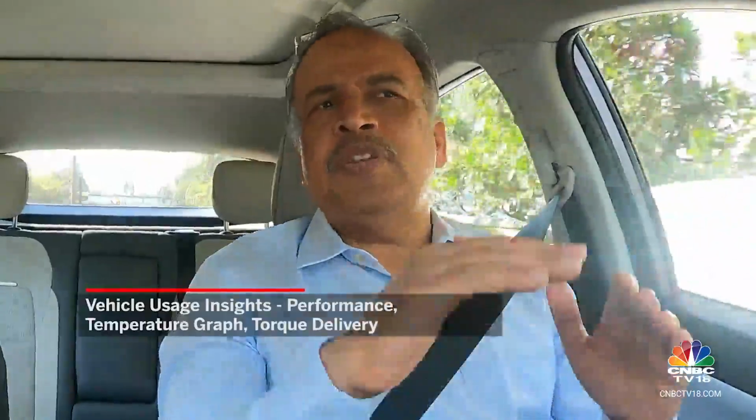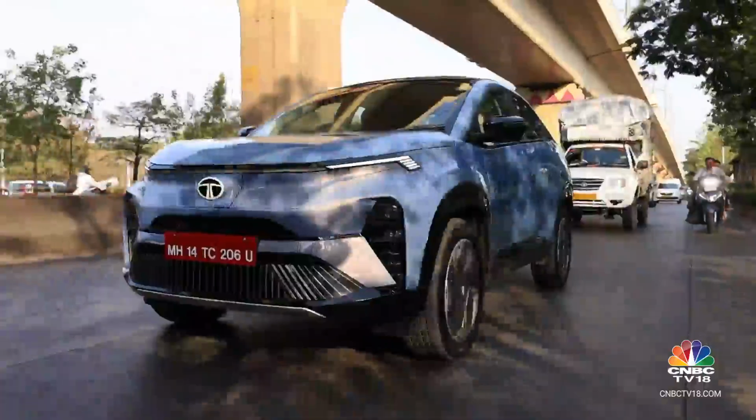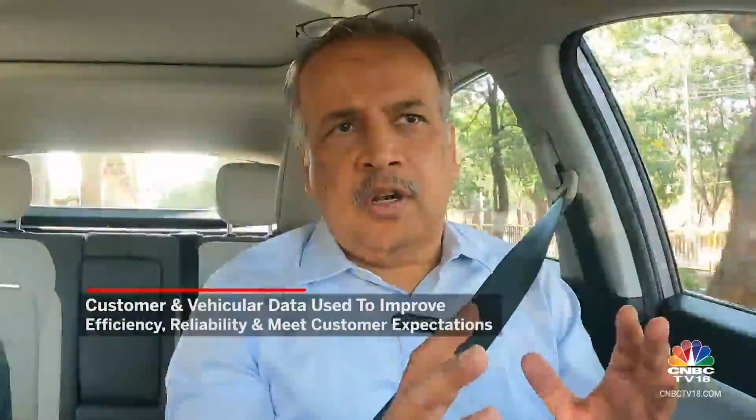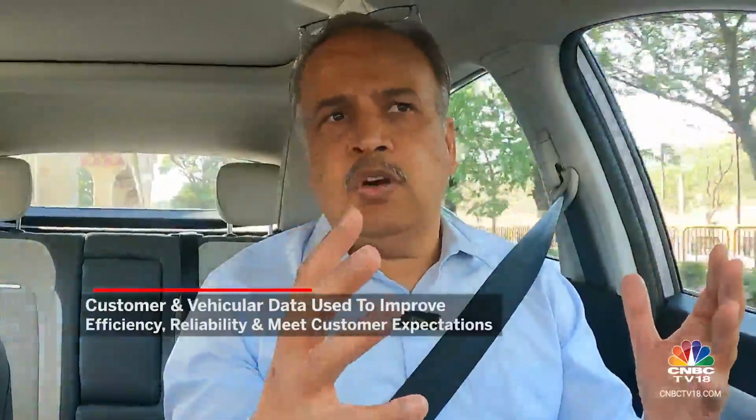When you look at the vehicle, it tells you a lot of things about how the vehicle is performing in different ambients, what kind of temperature graphs you are looking at, what kind of torque deliveries, what speeds you operate at, and what it means for the vehicle. Now, when you start combining all of this data, it puts you in a fantastic place to start predicting how the use cases are going to be. You use that to optimize further improvements, to improve efficiencies, to improve reliabilities. In summary, you get this whole lot of data and start to build an ecosystem of information and strategies that helps you build significantly better EVs and deliver to customer expectations much better.